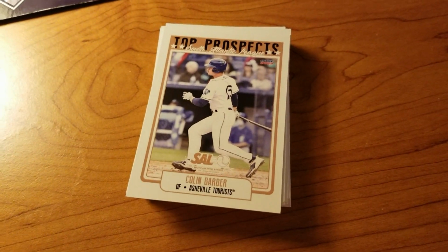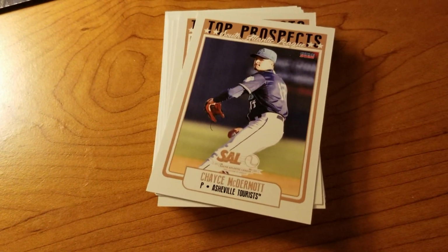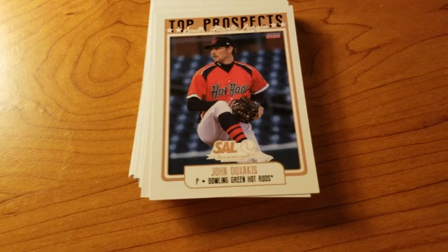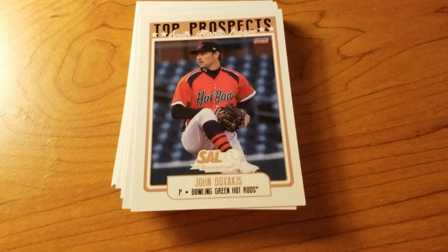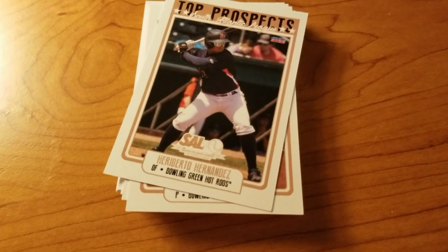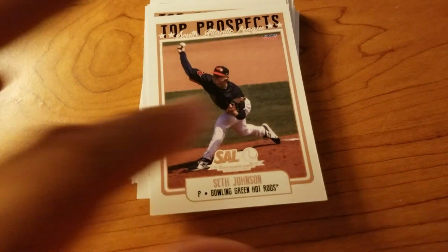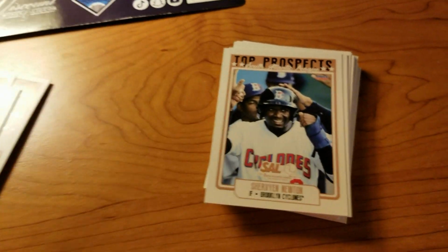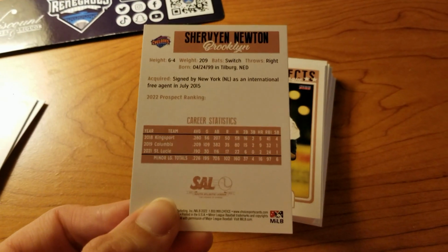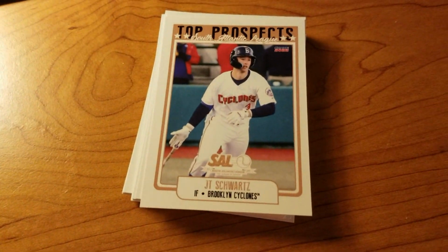So, Colin Barber. And Chase McDermott. From the Bowling Green Hot Rods, we have John Doxakis. Heriberto Hernandez. And Seth Johnson. From the Brooklyn Cyclones, we have Shervyen Newton. Jalen Palmer. And JT Schwartz.